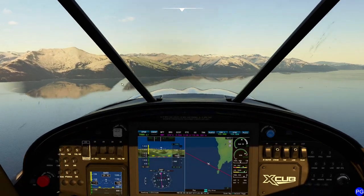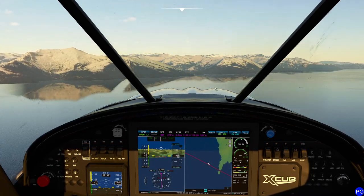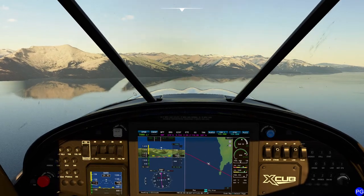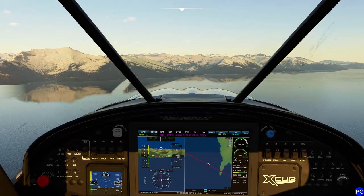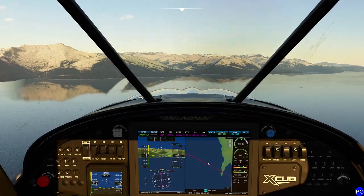Basically, what you do is when you're in the traffic pattern, right as you cross the 1,000 foot blocks, go ahead and cut your engine and land the plane on the 1,000 foot blocks without increasing the power at any point. It'll teach you so much about controlling the energy of the airplane in such a short period of time.